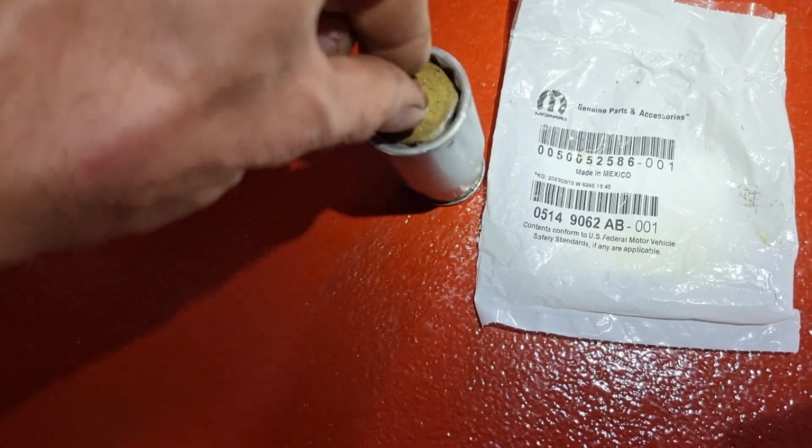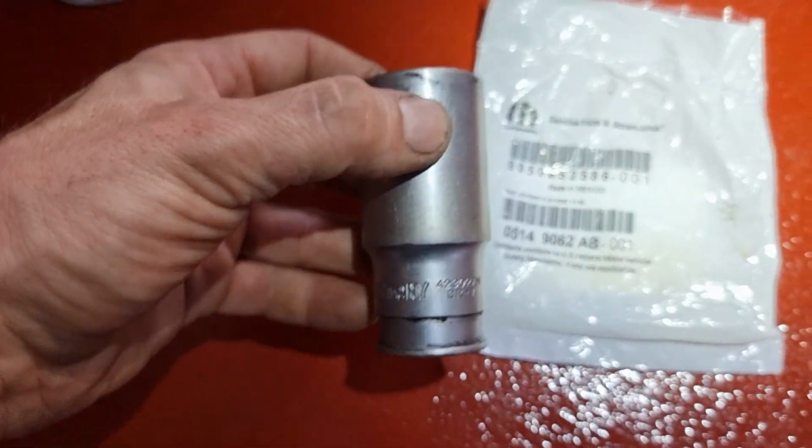27 long, and you open and you screw in the new one. Finish.